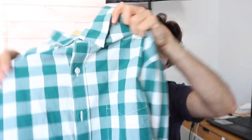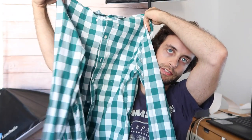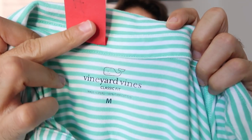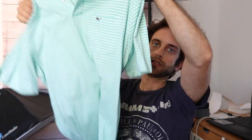Here's another Bonobos. I won't bother showing you the tag, it's the same as the other one. This is called Gingham Plaid, G-I-N-G-H-A-M, plaid. Vineyard Vines, great brand, I don't find that much. $5, polo shirt, why not?